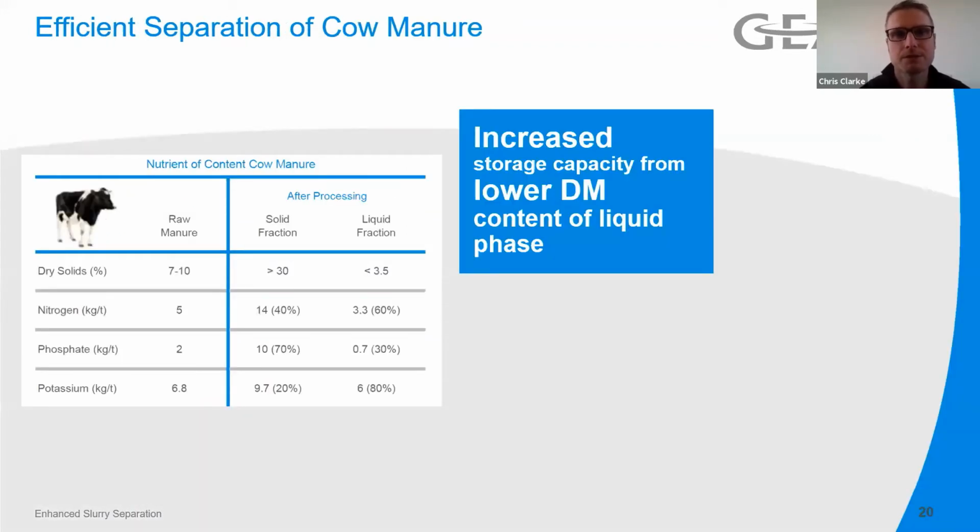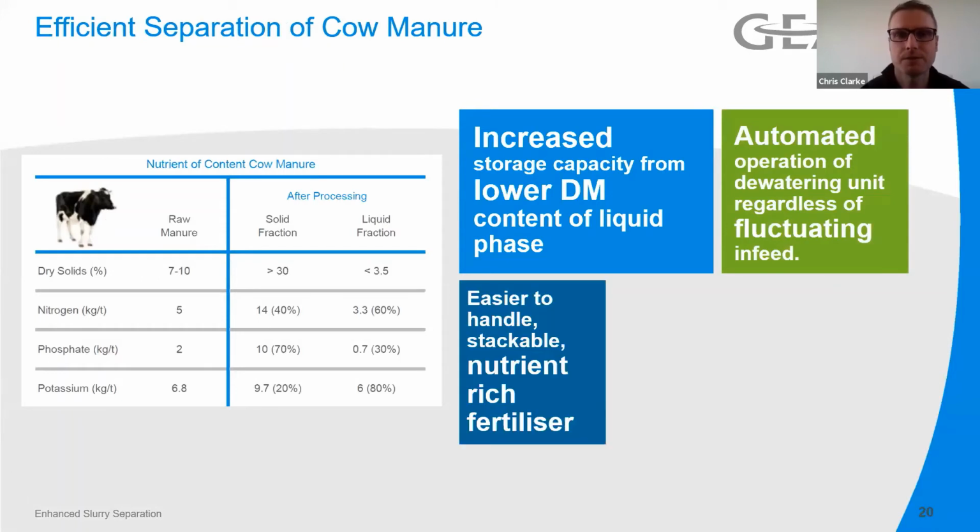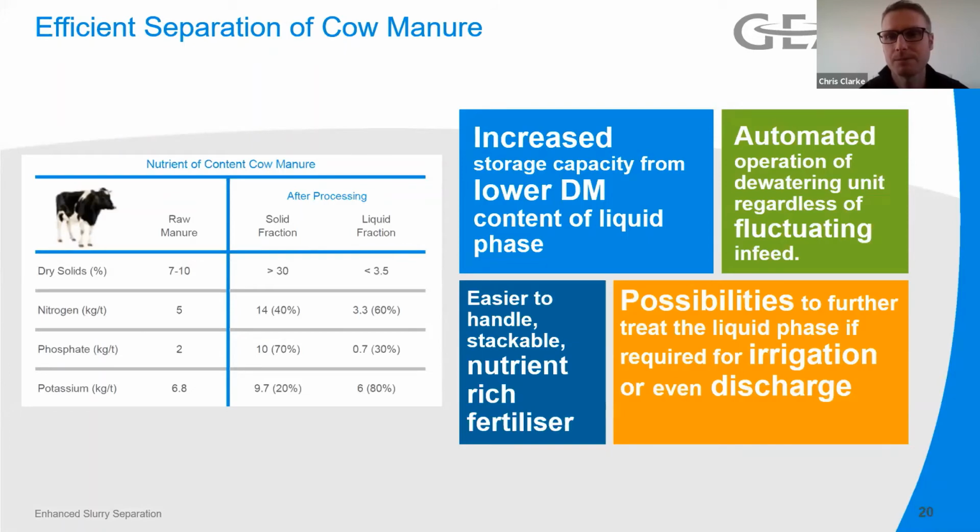So with efficient separation, we're increasing storage capacity through lower dry matter in the liquid phase. Automated operation of the dewatering units, so basically fluctuating feeds, we can deal with that. That's not a problem. Because of parlour washings and stuff coming in, it can also be dealt with. Easy to handle solid element and possibility to further treat the liquid for irrigation or even discharge, again, depending how far we go.